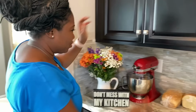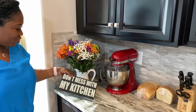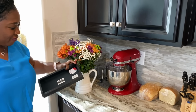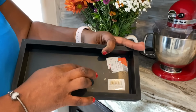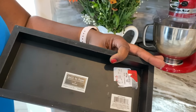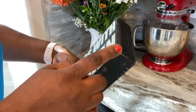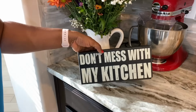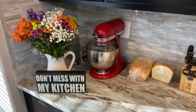And whilst we are still standing here, of course, this is from Home Goods. Don't mess with my kitchen. I found it on Amazon and I have linked it. So in my Amazon, you'll find it. I got it at Home Goods for $6. I think it was even on clearance. I told them it was chipped here and then they reduced it for me. Yeah, it's here, collecting dust on the back, but hey, beautiful.